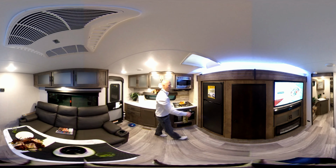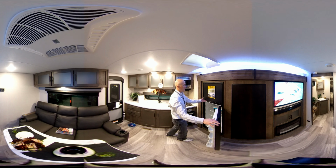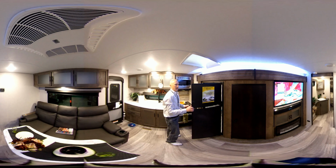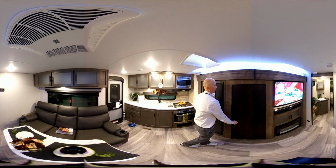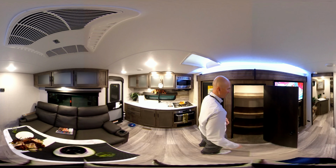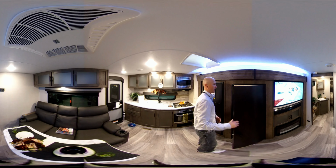Got the 8 cubic foot propane electric refrigerator. The nice big freezer up there. You can put a couple weeks worth of meat up there, no problem. And you'll love this pantry. I know I do. Look how big it is, and it's got an automatic light in there. Plenty of storage for those extra long camping trips.